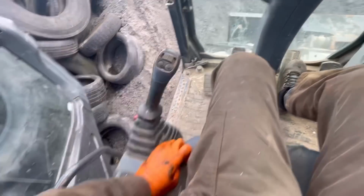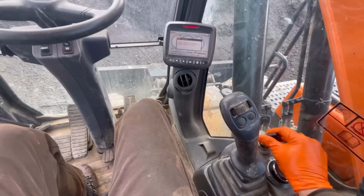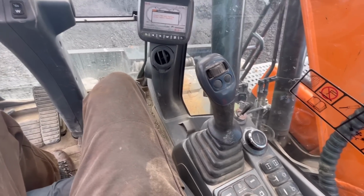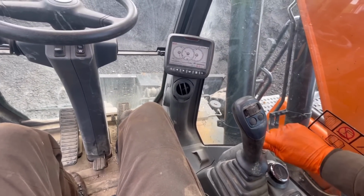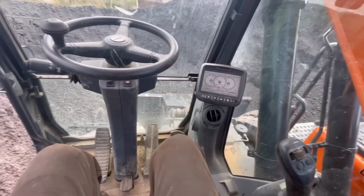Need to remind myself how to drive these things, because I can start them now by the look. No, I can't. Why can't I start it? That's the park brake on. Forward. Forward. That should start now. Hey, I've started it.